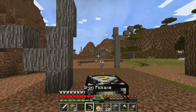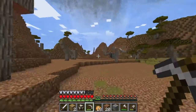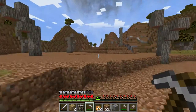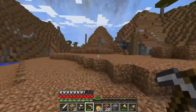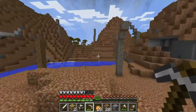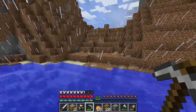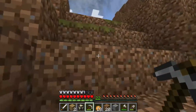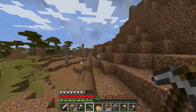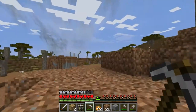That is still an F2, a weakening F2 tornado, and is still going strong. This landscape will probably not be the same for a long time. It'll take a long time for the grass to regrow. Here's the rain again, temporarily anyways. Still in a savanna biome. And there is the tornado back there, still sucking up debris.